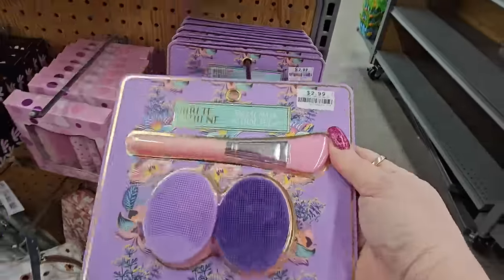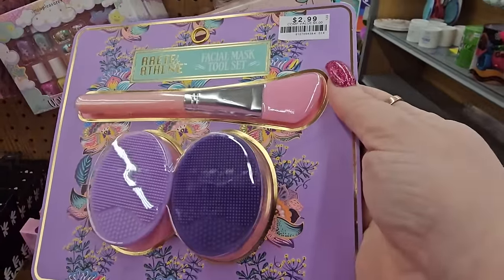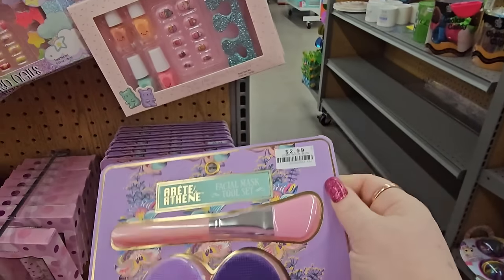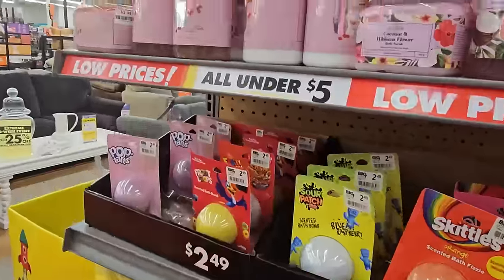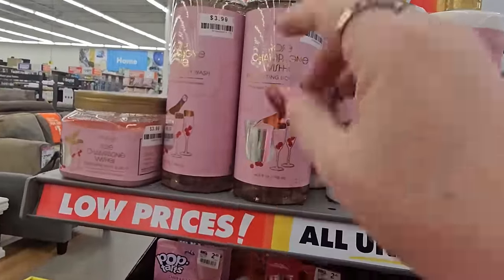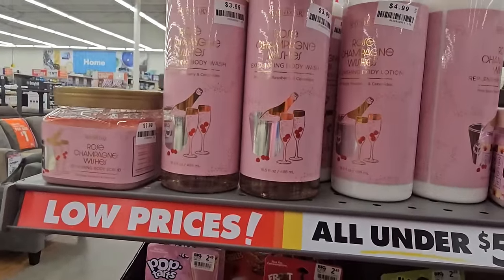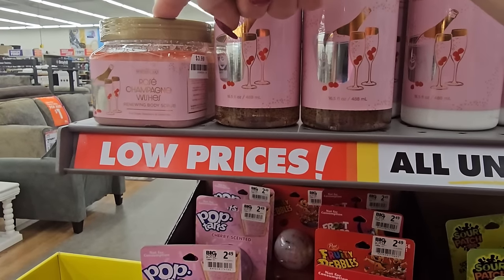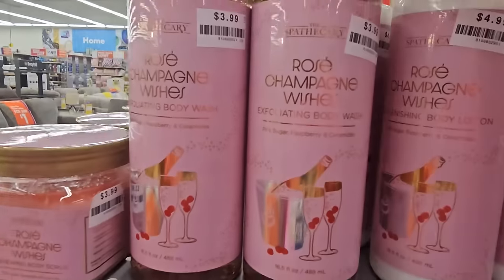And then look at this. You get a brush and the facial tools. That's pretty nice for $2.99. Okay, so we have some Rose Champagne Wishes Exfoliating Body Wash for $3.99 and the body scrub. Oh, there's some right there. Can I smell it?